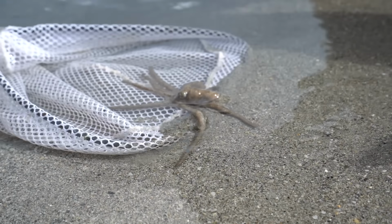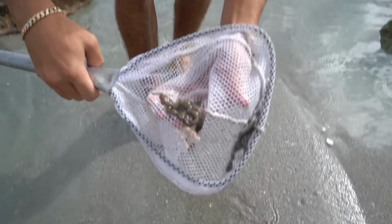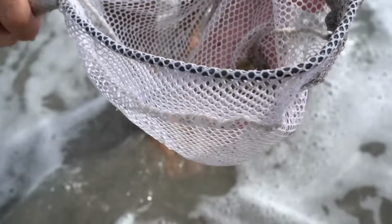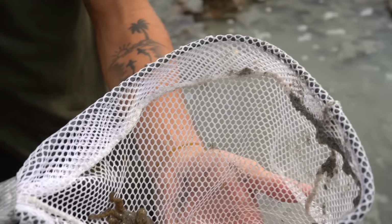Look at this. Bro, he was going from this tide pool over to this tide pool, and you can see his little tracks in the sand. Look at that. Our first ever tide pool octopus. Oh my gosh. I have no clue what kind. Probably just a common Florida octopus. But look at that, dude. Insane. That is so sick.